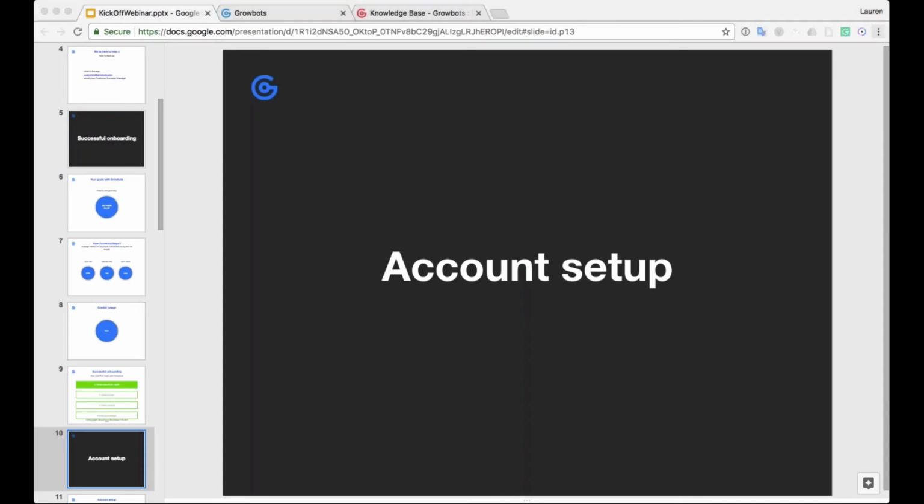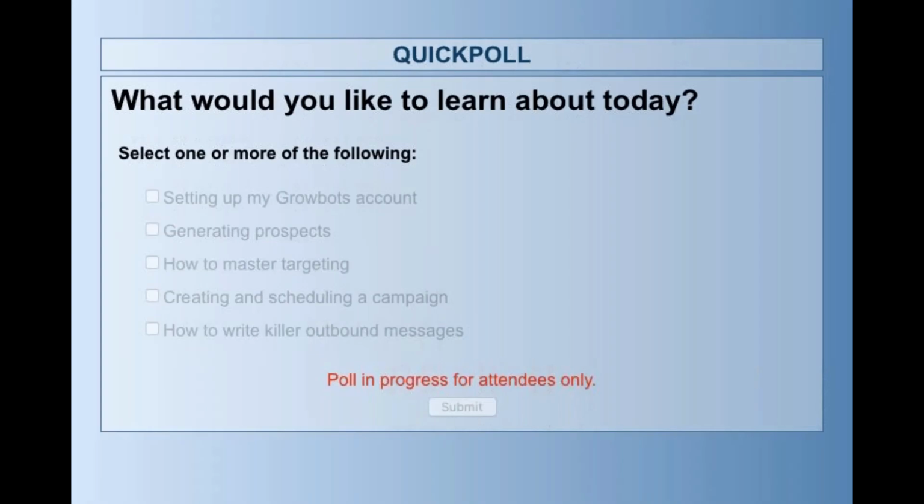But before we go too much further, I want to go ahead and start a quick poll to see if there's anything specific you would like to have me focus on today. So you should be seeing a poll on your screen. If everybody could please be sure to respond. We'll just give everybody a minute here and let me know what you would like to go into more detail on, or if there's anything specific you have questions about.